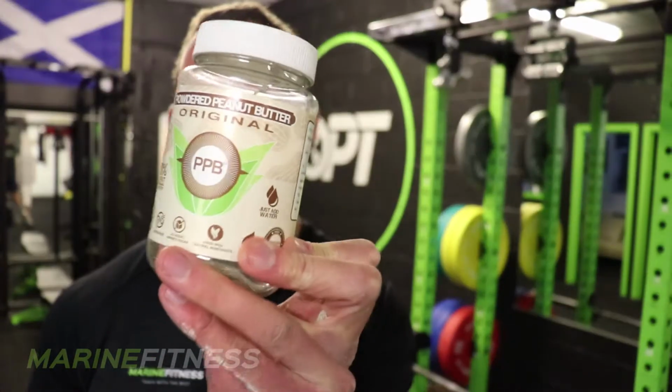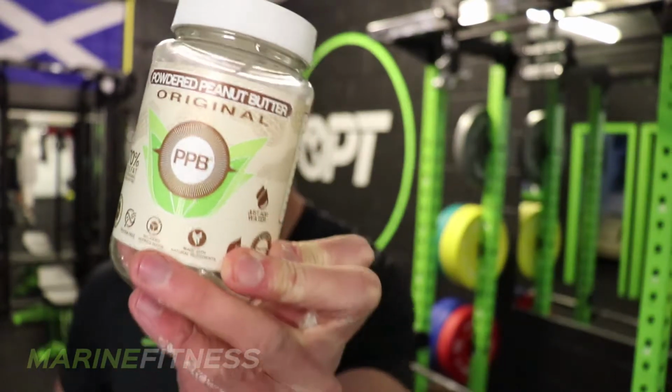It was crunchy and smooth. Then they brought us reduced sodium and sugar. Then along came organic. Now they bring us powdered. Powdered peanut butter? What the hell is it?